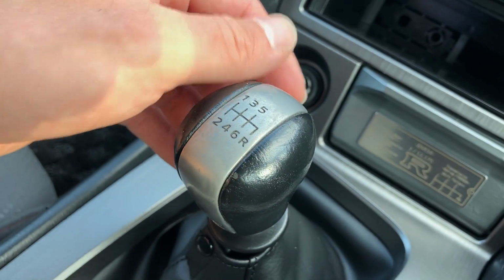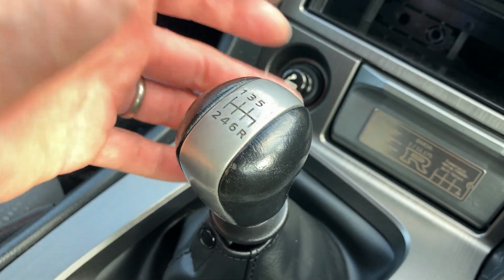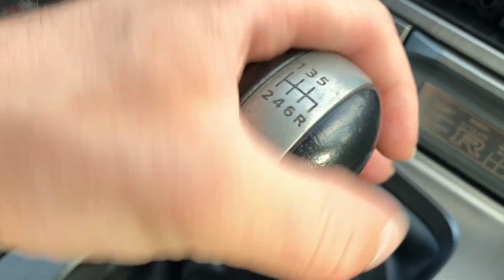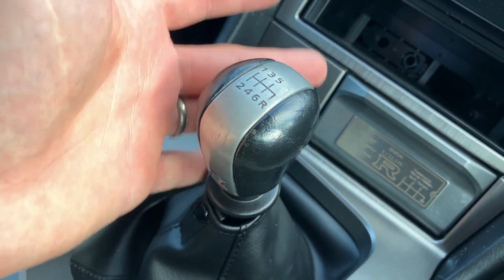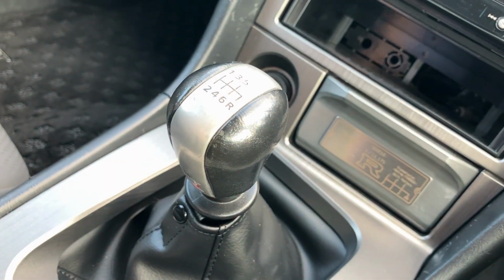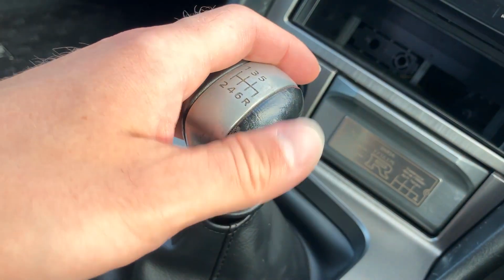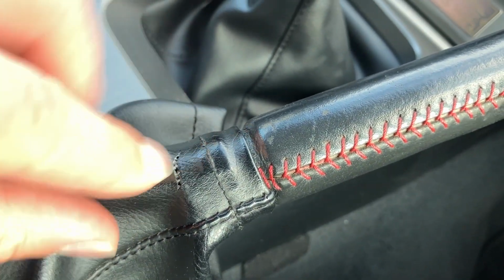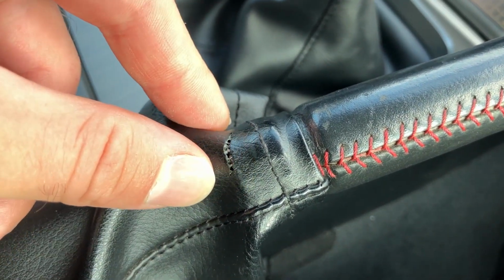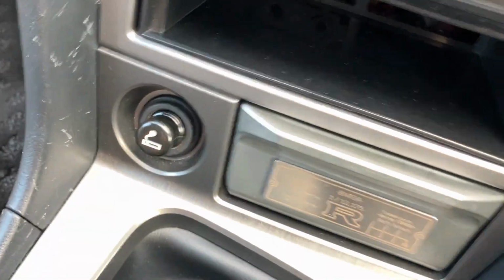Well, the shift knob is a bit scratched. Yeah, there's some scuffs on it, but again, 25 years of being in use does that too. And then again, you can just change the shift knob, so that's not a big problem. And well, what else? The handbrake lever boot is torn a little here. Let's have a closer look.